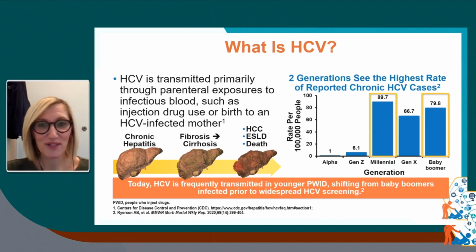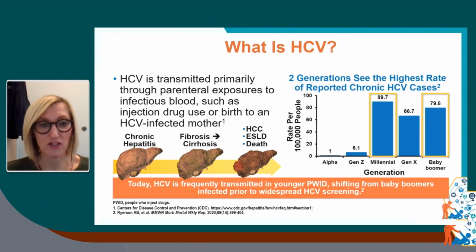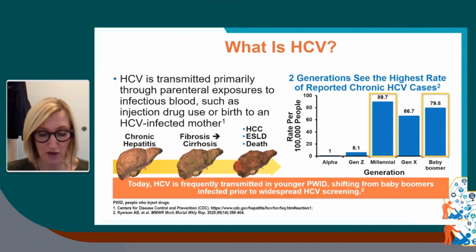All right, so let's dive right in and talk about hepatitis C. As many of you know, hepatitis C is a virus that's transmitted primarily through parenteral exposures to infected blood, usually by means of injection drug use or sometimes birth to an infected mother. And over time, hepatitis C can cause scarring to the liver. A little bit of scarring is called fibrosis, and a lot of scarring is called cirrhosis. And cirrhosis, generally speaking, is not a good thing because it puts individuals at increased risk for hepatocellular carcinoma, end-stage liver disease, and death.